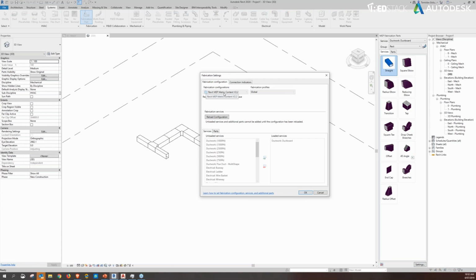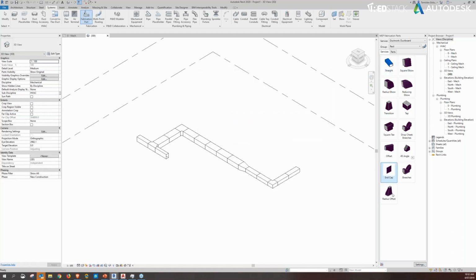From here you can determine which fabrication configuration to use, and Revit being Revit, you do get the option for imperial or metric, and I've utilized the metric content. Some of the metric content you can see here: we've got ductwork, electrical, piping, ABS, polybutylene, PVC, threaded, welded, all that sort of stuff. And I've just decided to go with duct board. Once I click OK, I am presented with the palette here for the duct board.